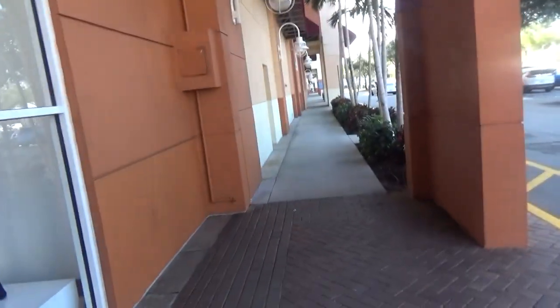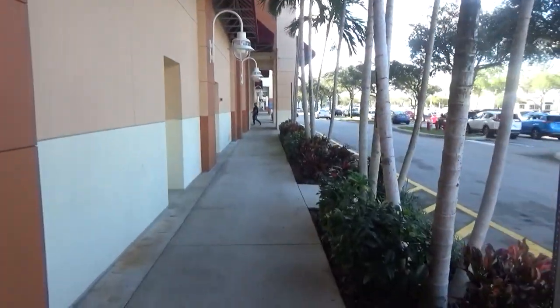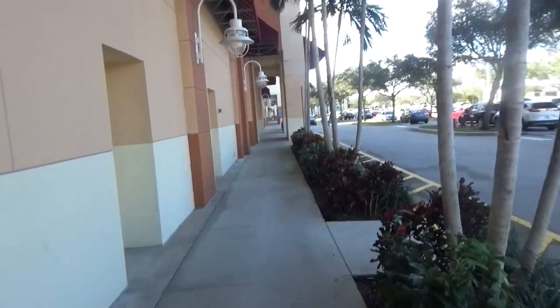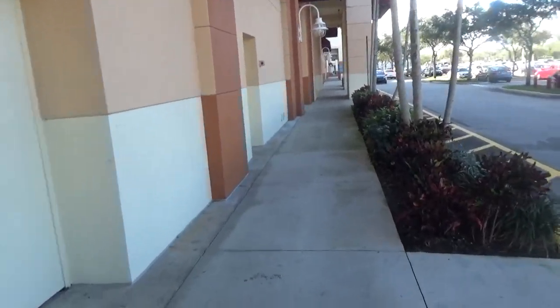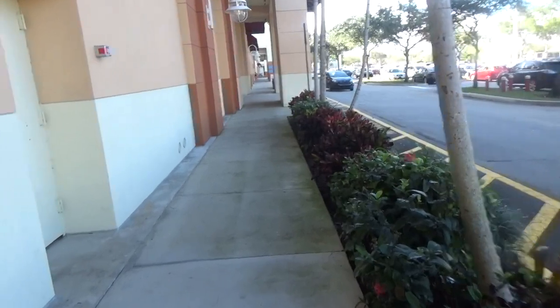Now there are more people down this area, mostly because of Macy's closing is probably why. And there are busier stores in this area too. I mean, there's a Ross, there's a PetSmart, and closing. Yeah, I saw a closing store through the window.